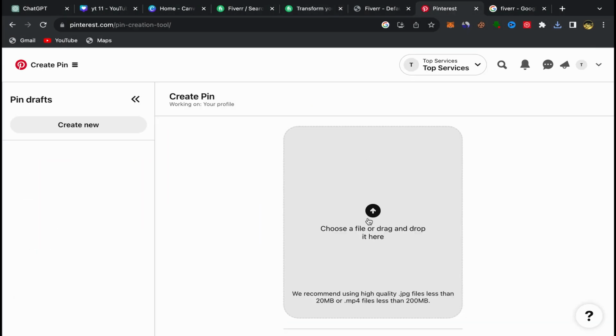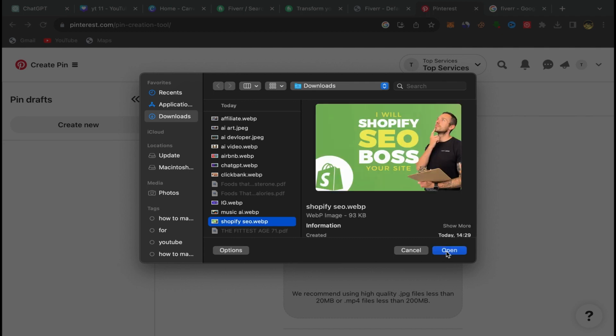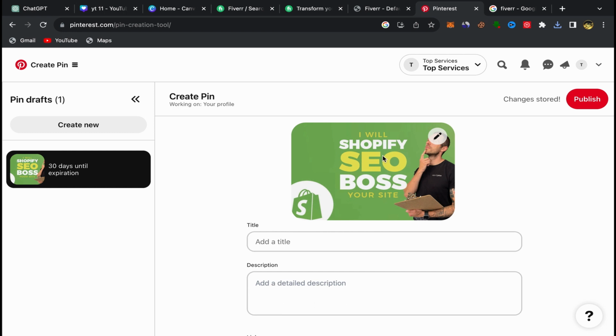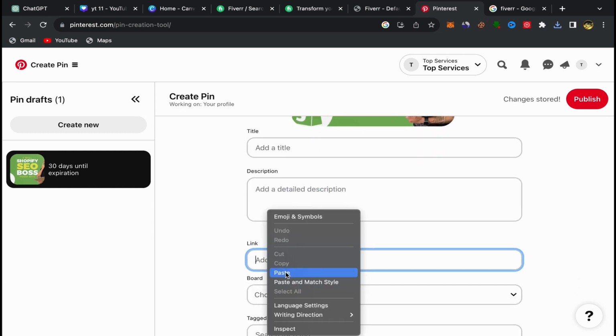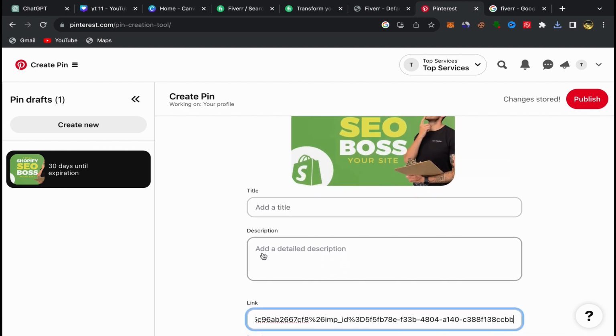Let's go to Pinterest, click over here, and you need to upload this picture to this account, okay? To your Pinterest account. Open. This is my picture. As you can see, I will Shopify SEO post your site. It's really good, looking good. Scroll down, put your affiliate link here, like this. So we need title and we need description.